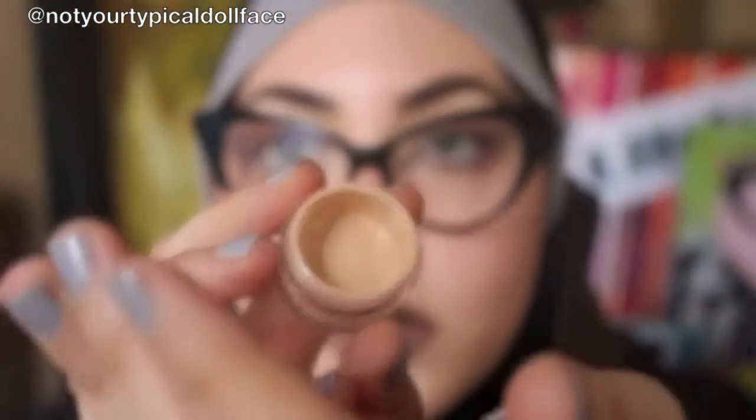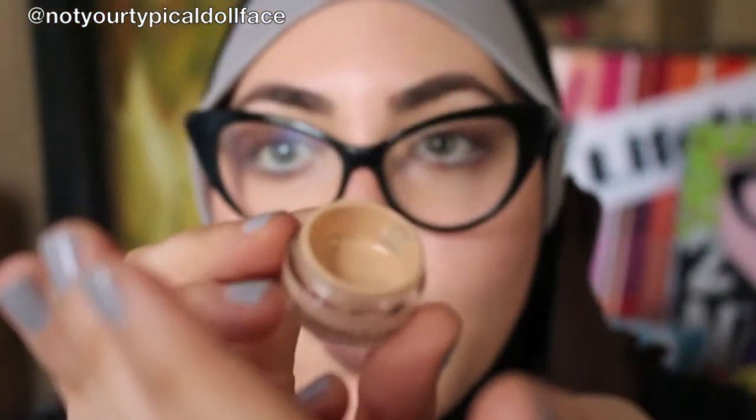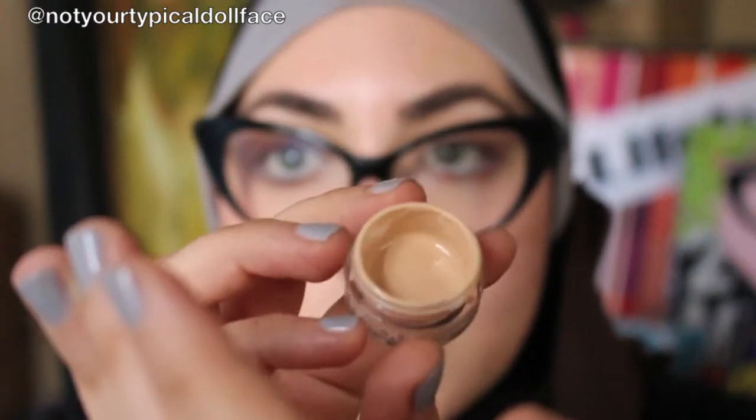I hope you see that. It's quite a liquidy consistency. And what is super interesting about the application of this is that when you dab it on, it's liquid, and then you mix it in. As you're mixing it, it feels like a super sheer, super lightweight foundation. I was like, oh no, this is just going to be sheer and it's going to be like a serum and not like a real full coverage of any kind.